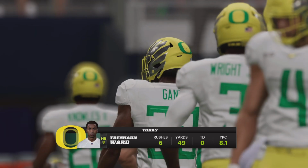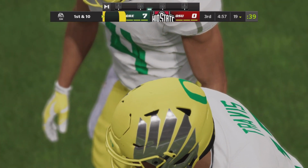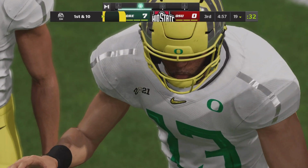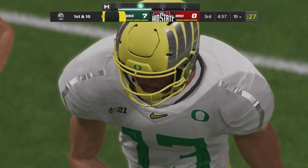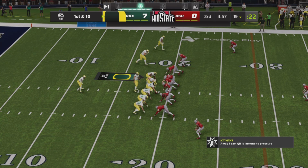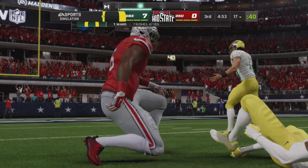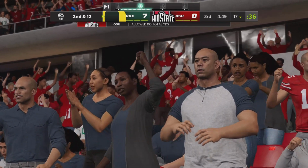Their defense has pitched the shutout. Now they probably need to deliver a little breathing room, maybe make it a 2-score game. 1st and 10. They'll start here with Jackson. And he goes nowhere. He'll lose yardage back at the 17. 2 yards the loss, 2nd and 12.